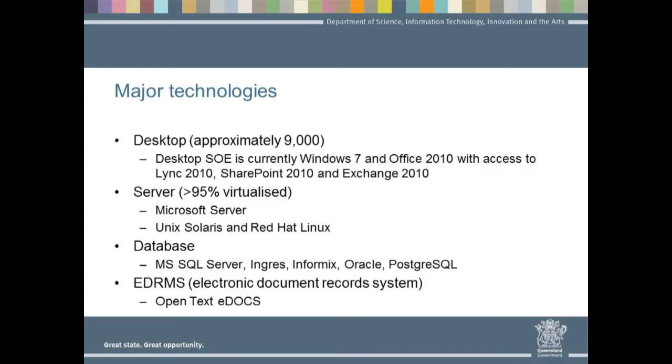Our major technologies. So we've got around about 9,000 desktops. Pretty typical government stack you see on the desktop. So Microsoft based. We're Windows 7, Office 2010, Lync 2010, SharePoint and Exchange, with a long-term direction in line with most of the other agencies moving down an Office 365 path. However, for us, because we have quite a stable platform, we're probably going to be one of the, sort of in the middle of the pack, adopters of Office 365. So we'll let DSITIA sort out problems for us, and then we'll go later on.